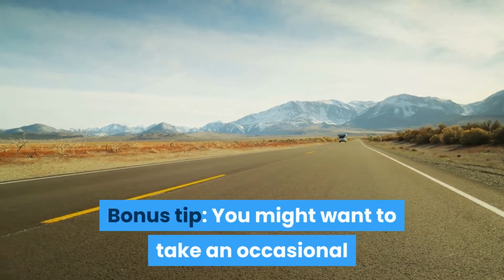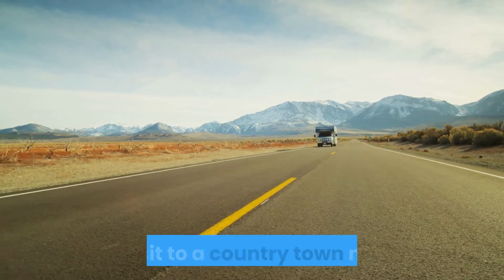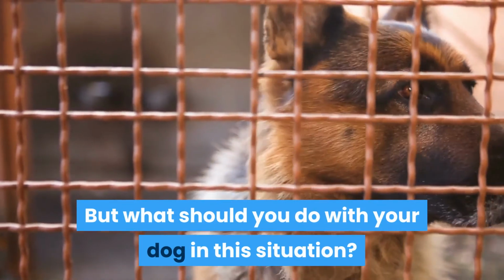Bonus tip. You might want to take an occasional day trip away from your campsite, for a bike ride or a visit to a country town nearby. But what should you do with your dog in this situation?